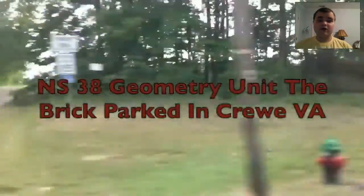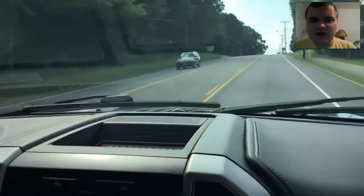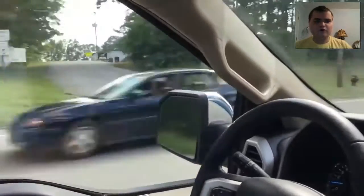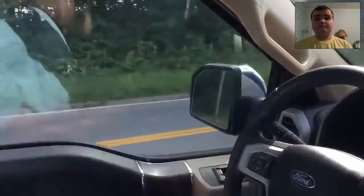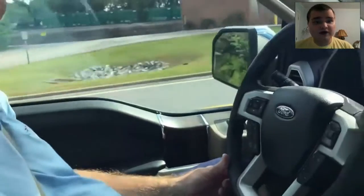Geometry, NS-38. There it is, right there. But you barely saw it because it was parked on a private road. At least I caught parts of it, but like 1800, I'll be able to see a full appearance of it. It's also known as NS-38, also known as the Brick. Moving on.